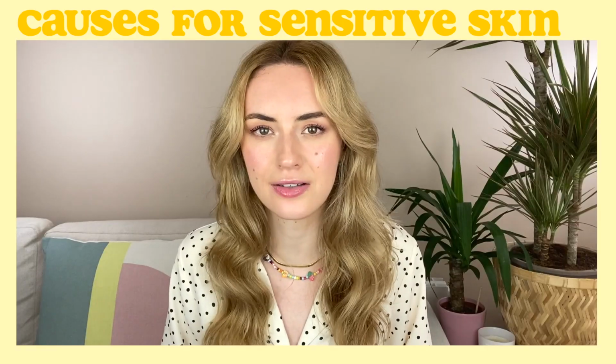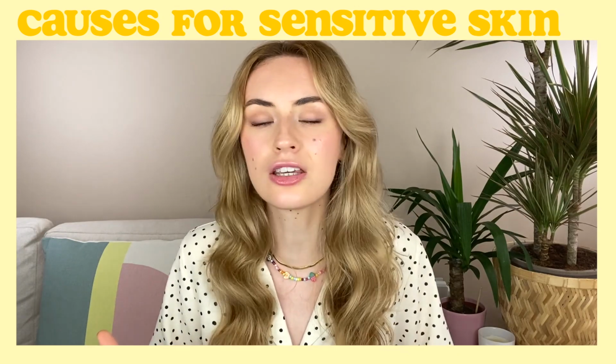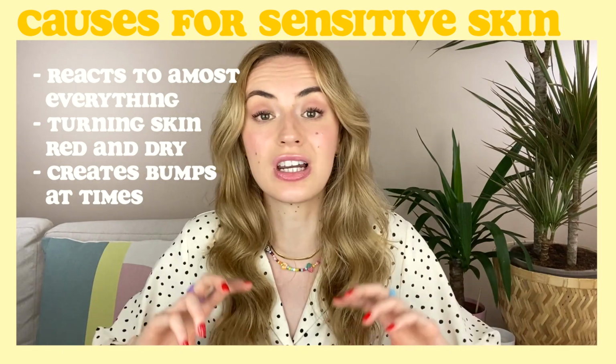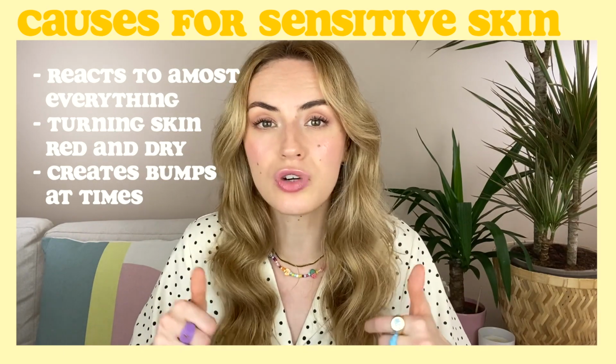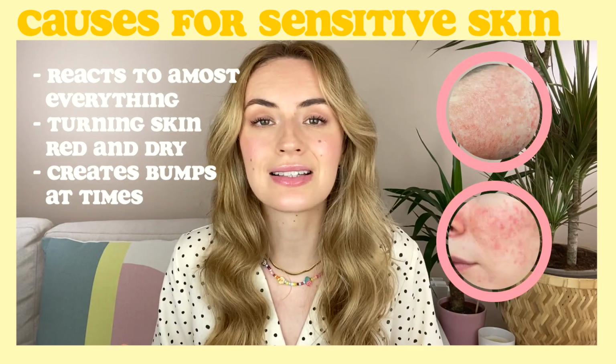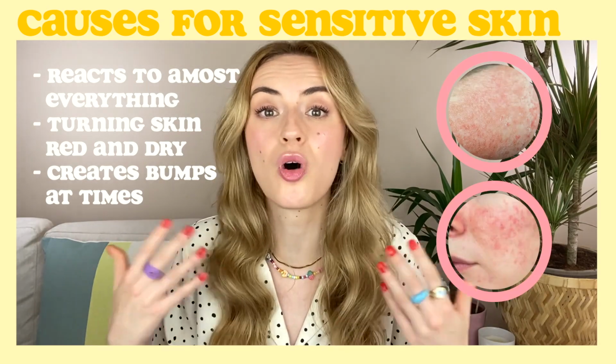Let's talk about some reactions your skin shows when it's sensitive. When your skin is sensitive, it is very reactive. Anything you put on, you touch, or you rub on it, it gets really red, it can get dry, and it just reacts to anything put onto it. This can also translate into rashes or even more breakouts.